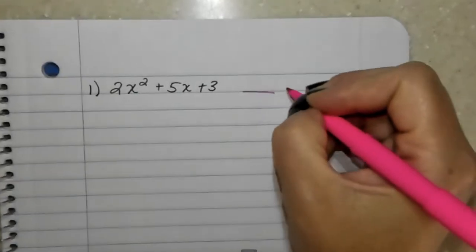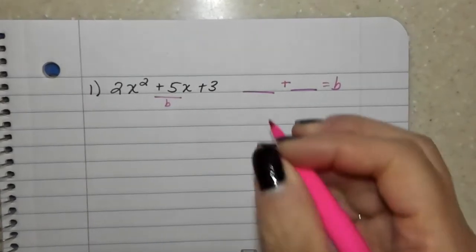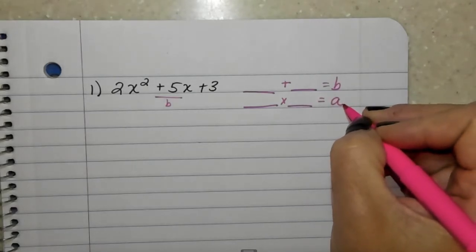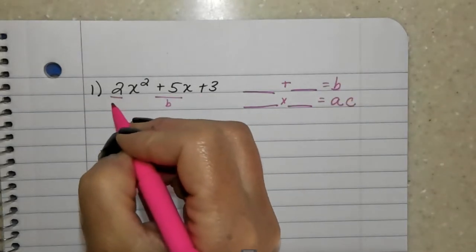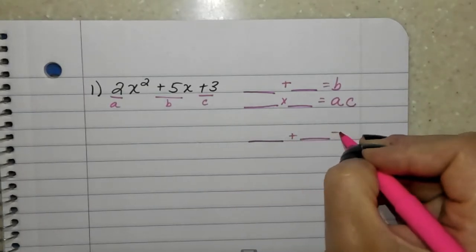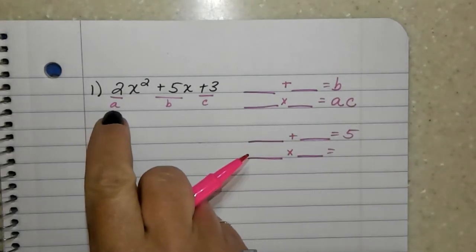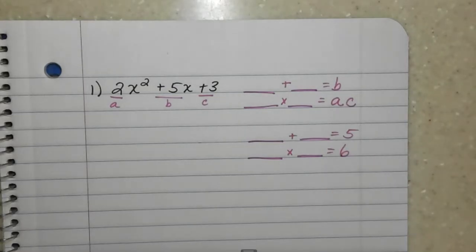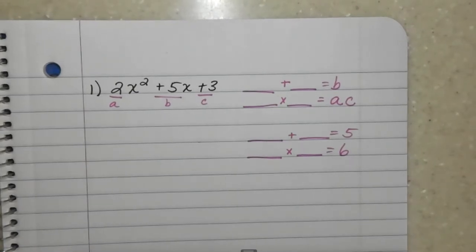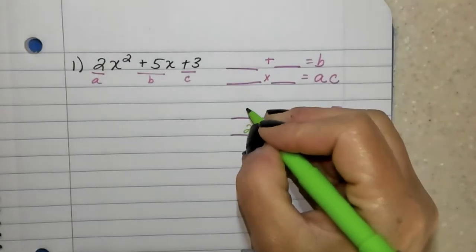It's 2 numbers that add up to b. This is b. Same 2 numbers multiply to get the same value as a times c. So now we're going to have to take a times c. So check it out. What adds up to a positive 5 that also multiplies to get 2 times 3, which is 6? Right? Where'd that 6 come from? 2 times 3. Can you think of what it is? It's 2 and a 3. Both positive.